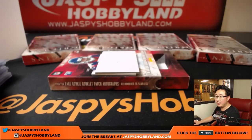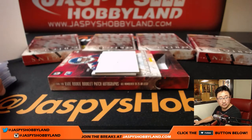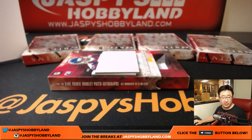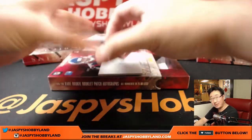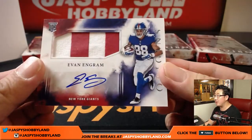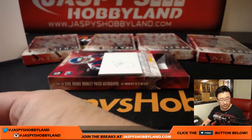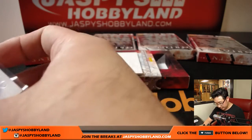Slide that over right there. Who's a Boise State guy? Slide this over this way. Oh, one of my studio lights is going down. Oh, yeah, that's why it's flickering. Evan Engram, two-color patch and autograph. That will go to Mark and the New York Football Giants.